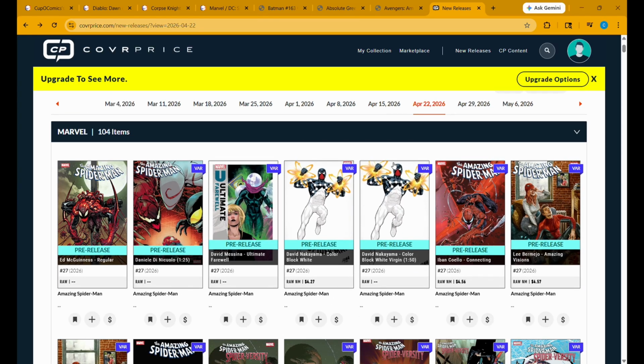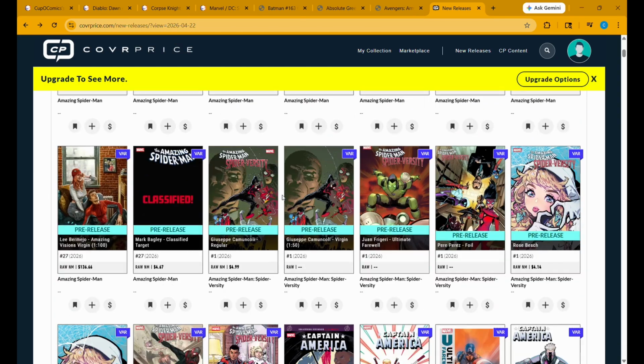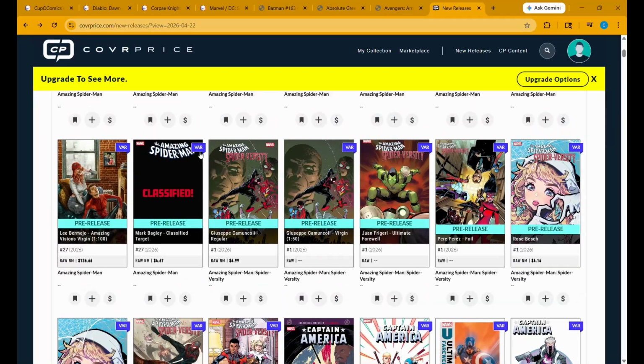Let's go. Marvel, 104 items. That means 104 different items, but not 104 different titles. All right, we're going to start off with Amazing Spider-Man #27. A lot of covers for this title. They've even got the classified Mark Bagley cover. Then we have the Amazing Spider-Man Spider-Versity, right? Norman Osborn is going to take a lot of the younger Spider family under his wing and kind of teach them how to defeat villains, in particular the Green Goblin.